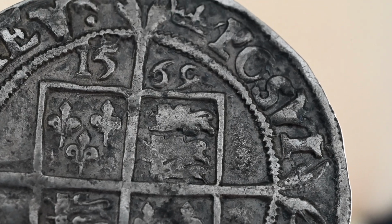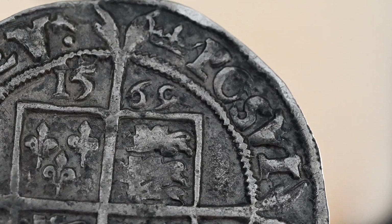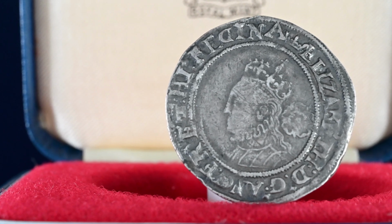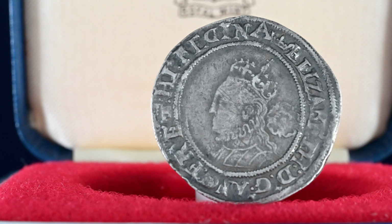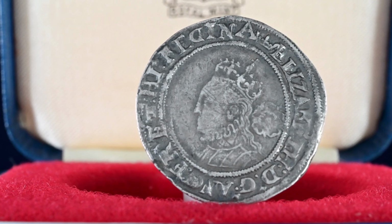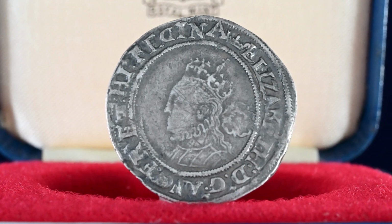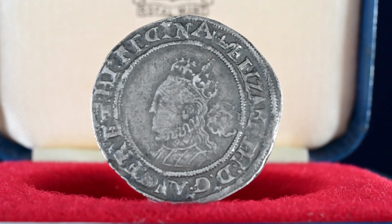The reverse as well is particularly good quality, with another quartered shield of arms. To the top we see a coronet mint mark. Again, this is a nice circular flan with no evidence of clipping. Altogether, a lovely quality coin, great detail in high grade, but for considerably less money than a comparable gold coin, although it's hard to beat the appeal of gold.